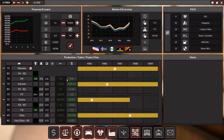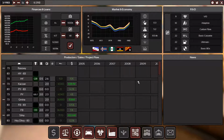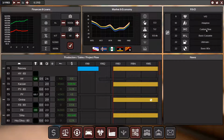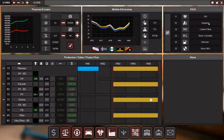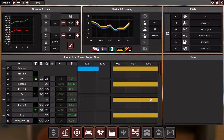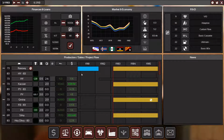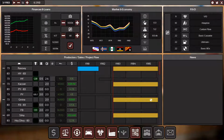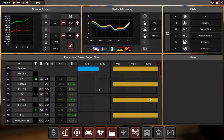We don't have a new car, but I think, judging by what we have, we'll have carbon fiber frame material and adaptive shocks. So we'll look at the next episode, rolling time a little bit, getting that carbon fiber, and then designing a new, maybe hypercar, make this one super. So the Rasowy will be our super. This carbon fiber one will be our hypercar. And then maybe something else. I don't know yet. We'll figure it out.